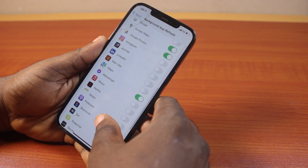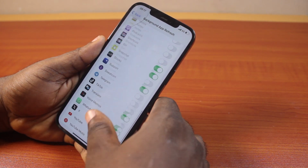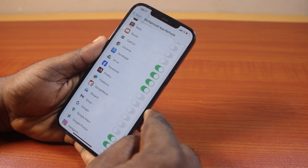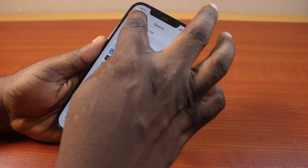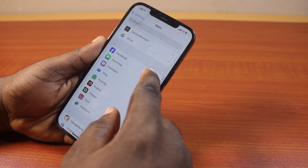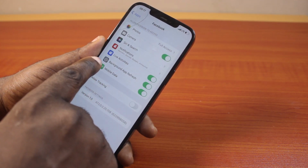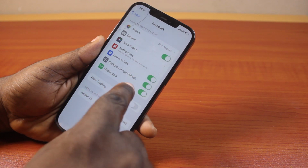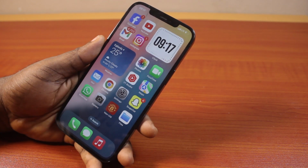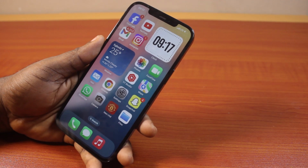Then you want to scroll down until you get to Facebook. So just scroll down and locate Facebook. Then make sure this is turned on. Once that is turned on, hit the back button again. Then open the Facebook application on iOS 17 or iOS 18, and then here you should see the background app refresh turned on. So once this is enabled, you will be able to receive your Facebook notifications on your iPhone henceforth. So this is how you can basically fix not receiving notifications on Facebook on iPhone.